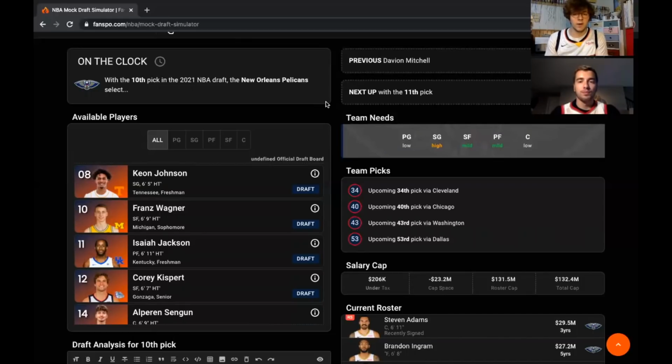If he was 6'5", he would be a top 5 pick in this year's class. There's no question about that. Of course, he's 6'2", which does limit him a little bit, but from a talent standpoint and the work ethic he brings to the gym, Davion Mitchell is going to be a home run pick here for the Sacramento Kings.